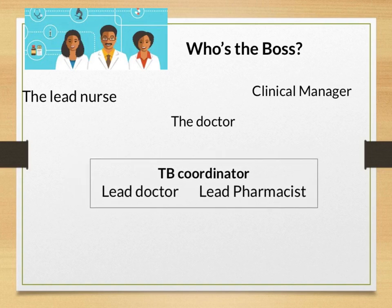Well established in the area, she ensures that the service happens every week and draws up the roster for the nurses. But to support her, she also has a lead doctor who draws up a schedule for the clinicians and a lead pharmacist that ensures there's pharmacy support every week. Without any of these three roles, we have run into challenges.